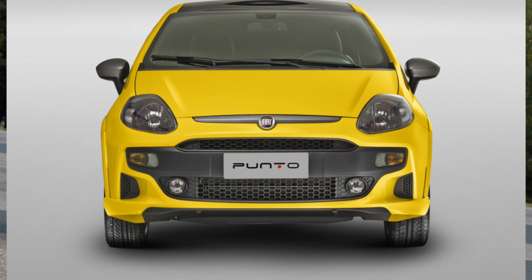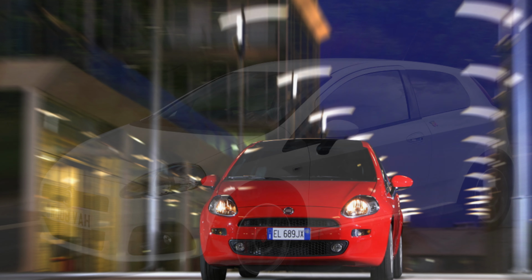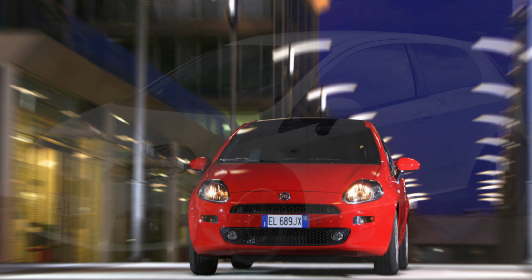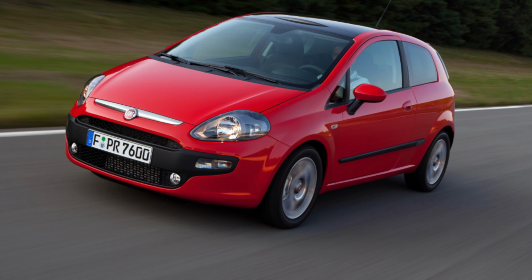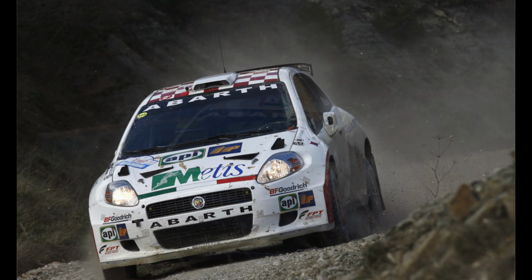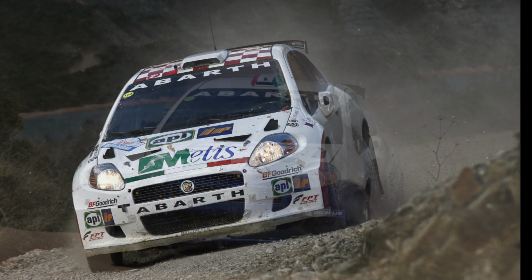If you are looking for a strong petrol, it is better to decide on the 1.4 T-Jet in the Grande Punto. It's a great and one of the best engines in its class. It's durable and reliable, although the turbocharger housings tend to crack. This doesn't apply to the most powerful Abarth 180 HP version.